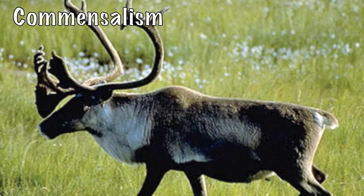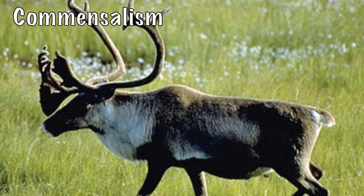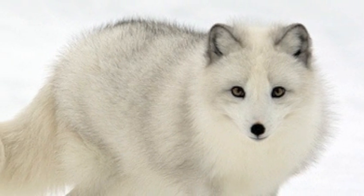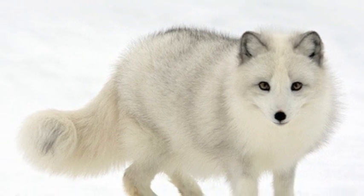Commensalism is seen when the caribou is on the lookout for food. The Arctic fox follows it. After the caribou digs for food in the snow, it exposes prey for the Arctic fox. This way, the caribou remains unaffected while it helps the fox catch its prey.